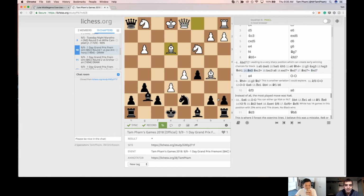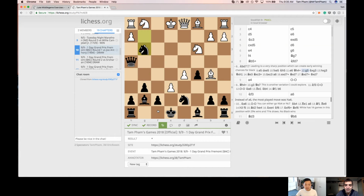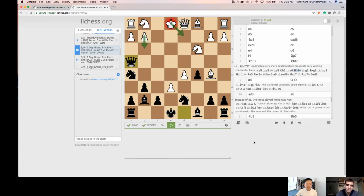So yeah, I mean, it might require some memorization of these really sharp lines, and you have to be prepared for how it branches out. Like king d2 is a whole different sequence. Sure. Which actually, I'm checking the Masters database. Black scores really well here.